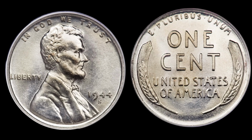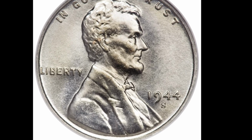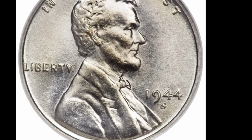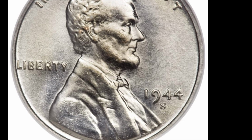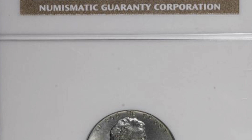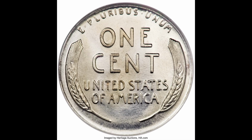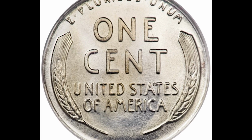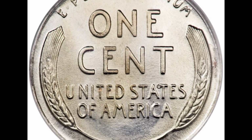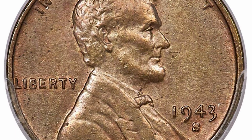Take a look at this 1944 San Francisco minted zinc-plated steel planchet penny. Pennies in 1943 were made of steel instead of copper, so the copper could be used for war efforts. In 1944, copper planchets were used once again, but not for this coin. This coin is one of only two known. It graded Mint State 66, and it's the only known uncirculated example. That's why this penny sold for $373,750 at auction.